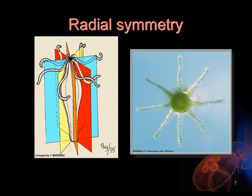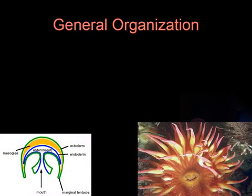Here's just showing you radial symmetry. What you're looking at is a polyp stage. It could be a hydra from the top down on the right hand side, and showing you how it has radial symmetry.